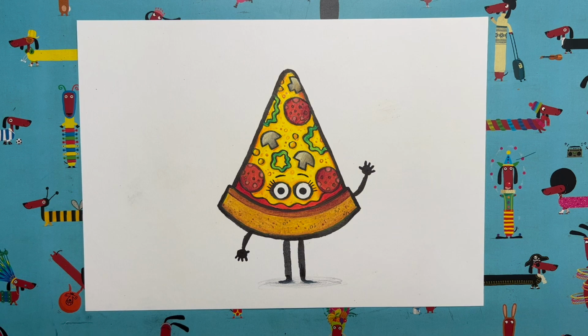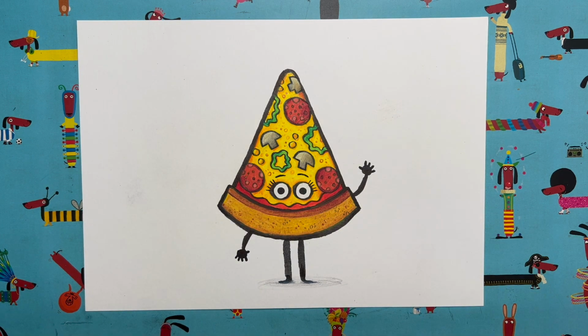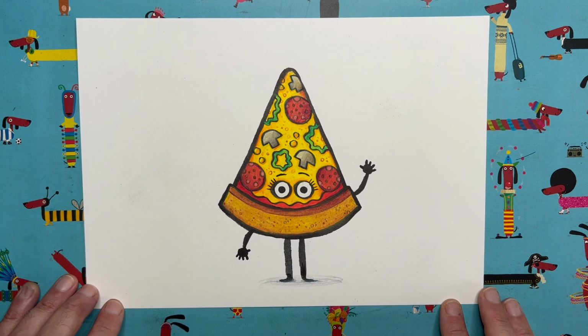And I've pretty much finished my little pizza character now. So can you see what I was saying earlier? Even though there's not a mouth there as such, that sort of smiley shaped crust looks a bit like a mouth. So it really helps to describe our character's personality. And I really like this. I don't know why, but there's just something about the food characters that we do. I just really, really like them. I think it might even be because they don't have mouths.